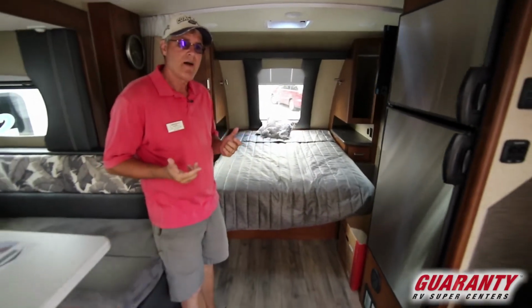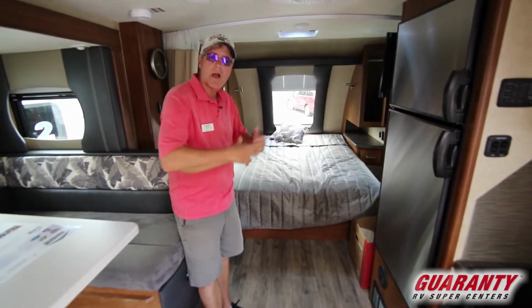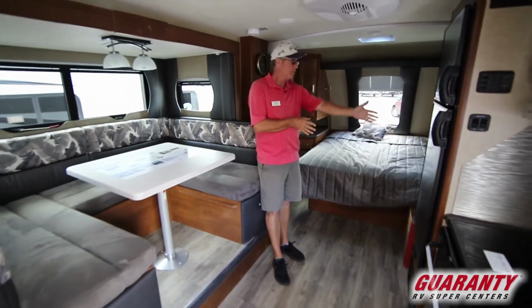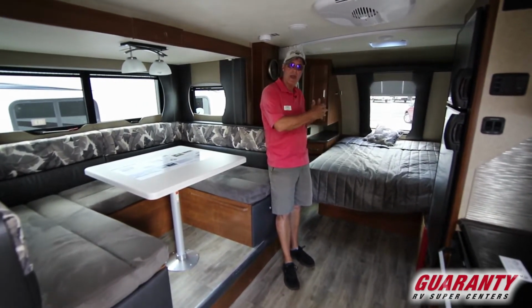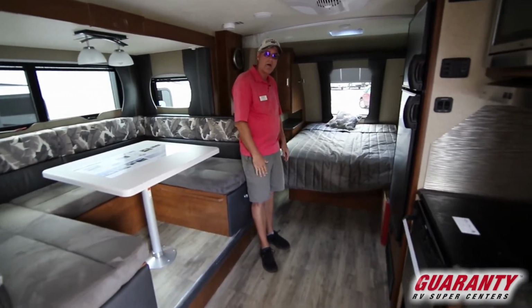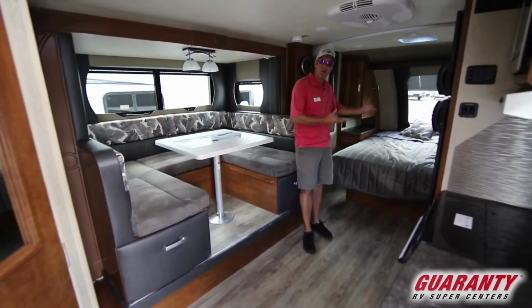This 1995 model with the door towards the rear makes it to where you're not kind of walking right into the bed. Some people don't like walking into a doorway in the middle here. On another model we have that walks in closer to the bed, so this kind of separates that area out. You also have a nice big bathroom in the rear, but also a lot of storage I'll show you. But right now let's start up front.